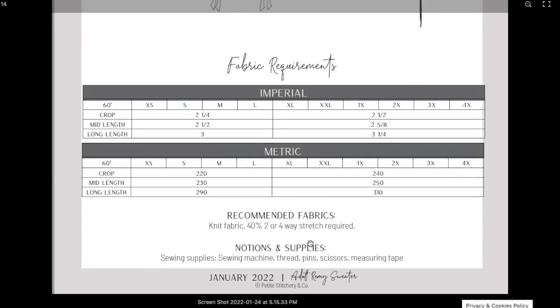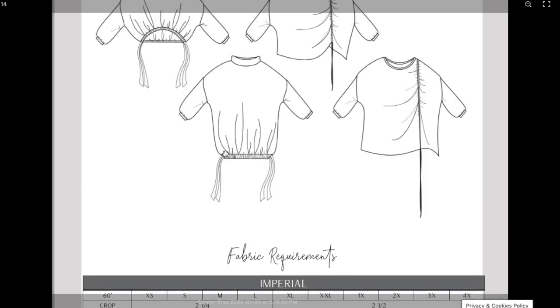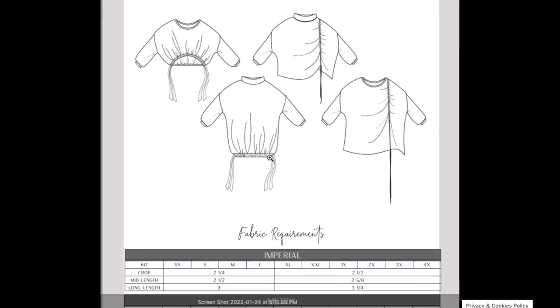So recommended fabrics: 40% two-way or four-way stretch recommended or required, and I think that's just to get the turtleneck and crew neck piece over your head. You can go stretchier. It should be at least 40%, I think. If you go less than 40%, I don't think you'll be able to get it on. You could also make the neckline opening larger if you use less than 40%. No notions. I do wish there was actual elastic or something in this seam, but I guess it didn't really look that bad on the models. So maybe I'm just being picky.